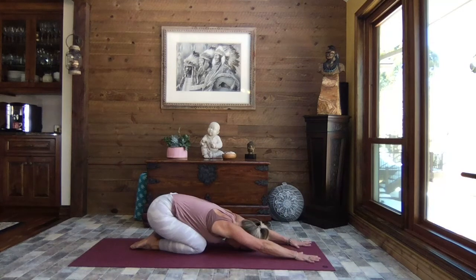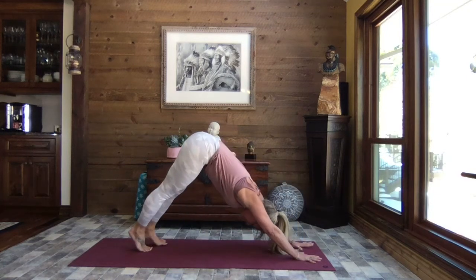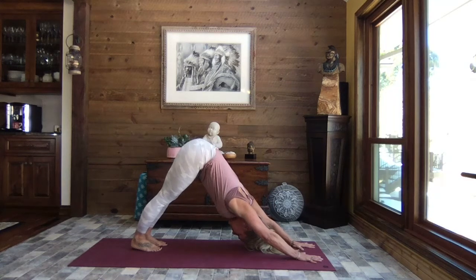Arms are still extended out nice and long. We're going to spread our fingers nice and wide. Let's lift the forehead, tuck the toes. Press and lift your hips to the sky. Downward facing dog. Now, if for whatever reason, shoulders, wrists, any part of your body not ready for down dog, you can stay in child's pose. That is absolutely fine.